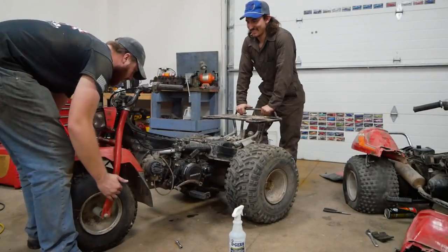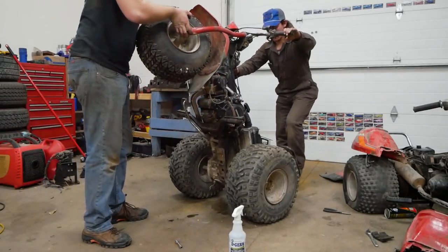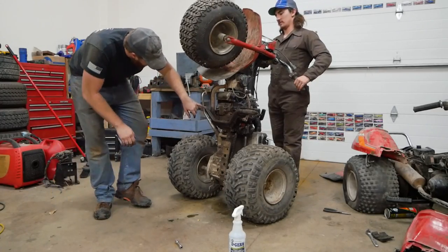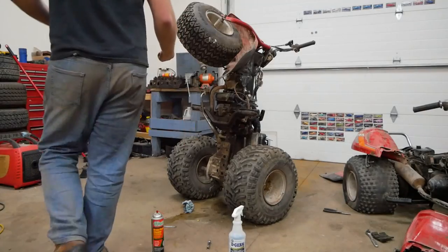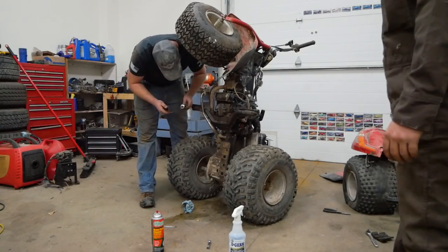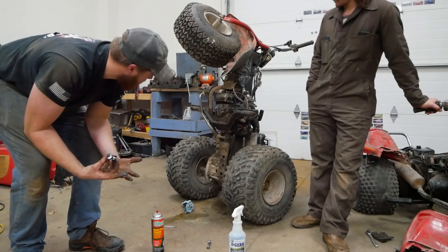Alright, this sucker's got one hell of an oil leak, and there's no hope in running very long with that, so we're going to tip her up so the oil gets away from where we're missing a bolt right here, and do our best to maybe JB weld that. Alright, let's get this gasket sealer on there. Okay, that's potentially fixed our oil leak.